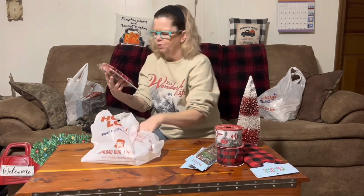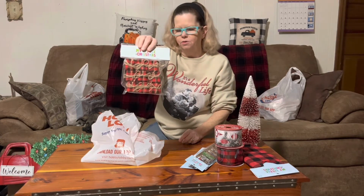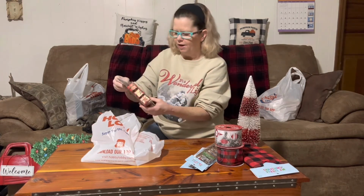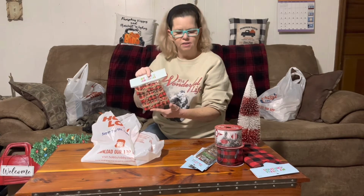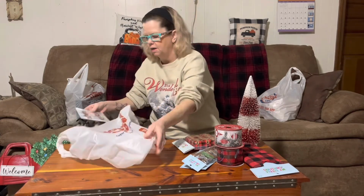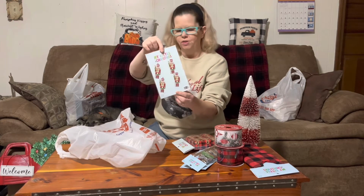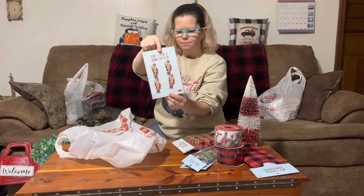I'm gonna share these with my husband. They're buffalo check, what looks like gifts, little presents. And I'm gonna put some under his little tree at the shop, and I might scatter a couple around the house or do something with them around here. $4.99, so less than $2.50 on sale. And my husband and my youngest daughter like nutcrackers. I don't know if I mentioned that yet, but $2.99 for four of these little ornament nutcrackers that I bought for his little tree.